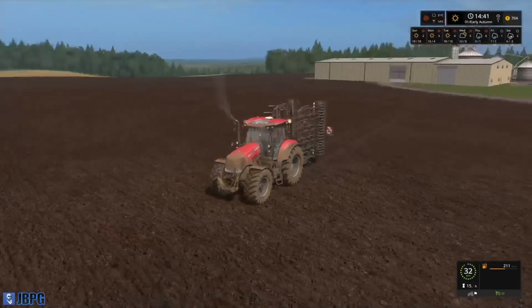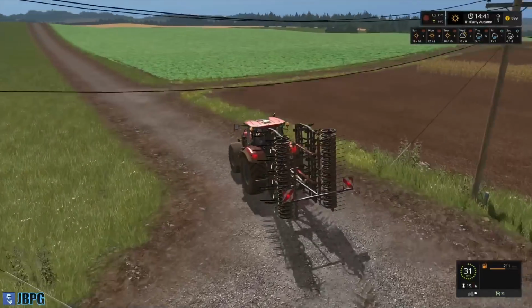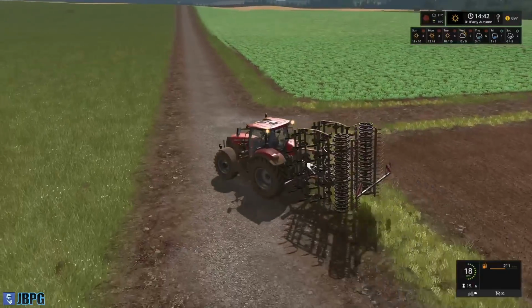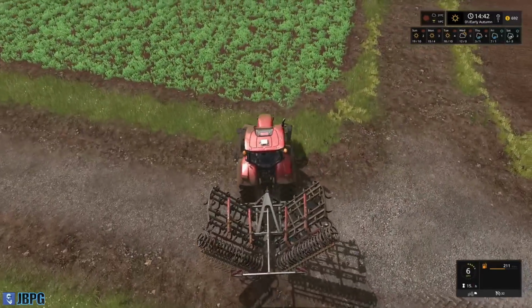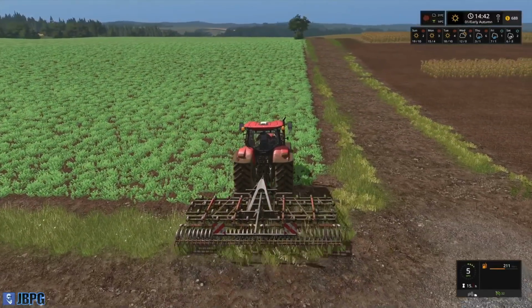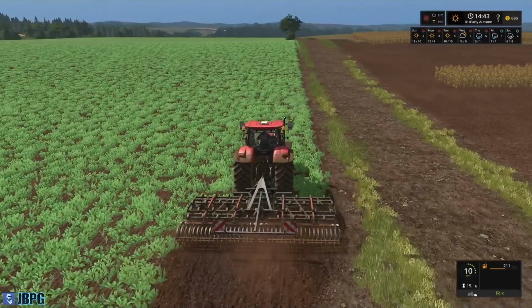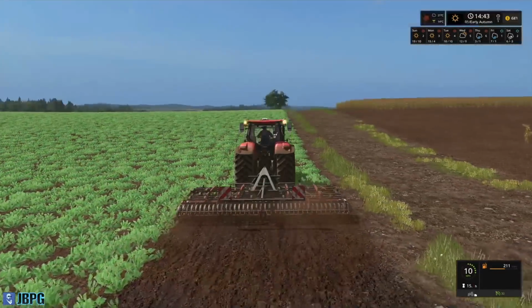This first field is now completely cleaned off. I've just finished tidying up around the edges where our worker has left a little bit of a mess. That's all tidied up, so now I'm going to get him started on this field as well. I'm going to manually do the headland over here, because obviously we've got the tree, which will cause some issues for the AI.